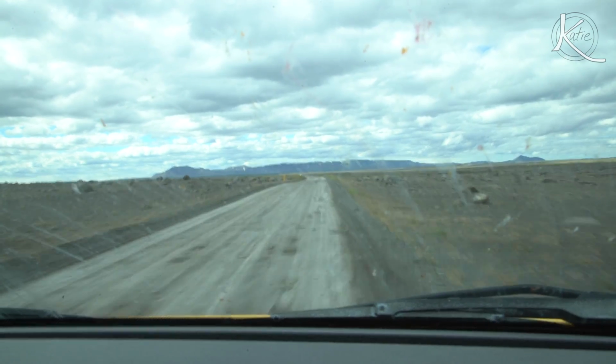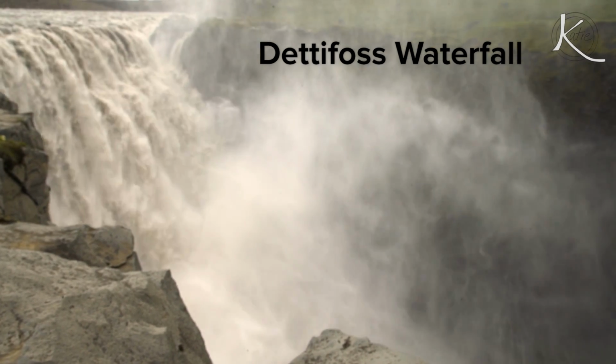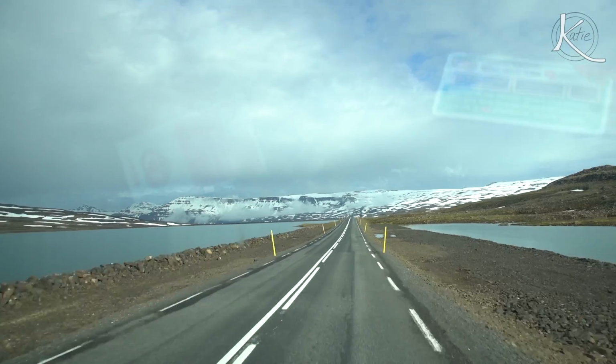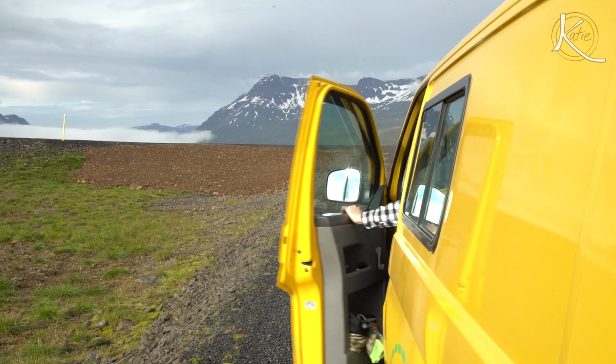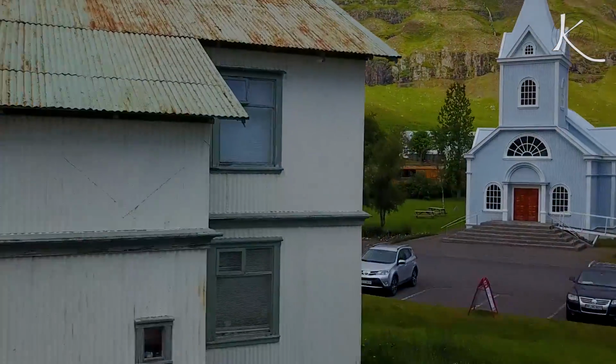We were then totally awed by this waterfall. It's Europe's most powerful waterfall by volume. We then traveled the distance to the East Fjords and set up camp in the quaint coastal town Seyðisfjörður. And day 4, what a place to wake up to.